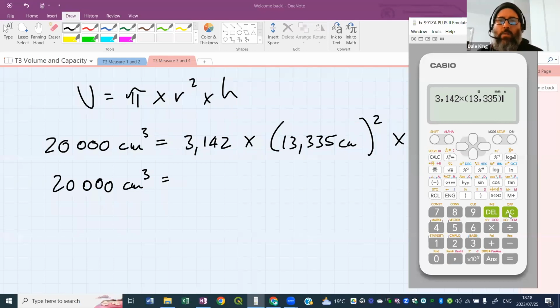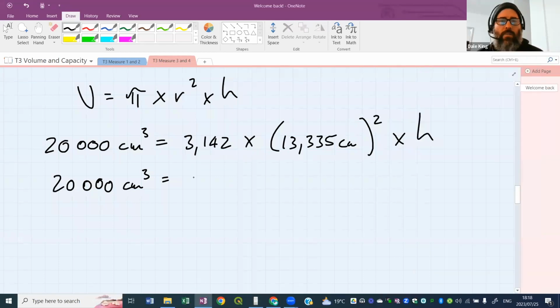All right, so I'm saying 3,142 times 13,335 squared. That has to be squared. Or check the calculator. That should be right. I'm doing that part to get this horrible looking number. Here it is. I'll write it out. 558,717,431. Yes, and then you need to divide that number by 20,000 cubed to get your height.